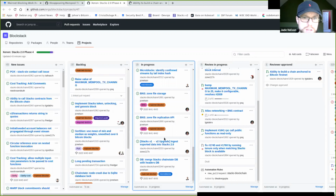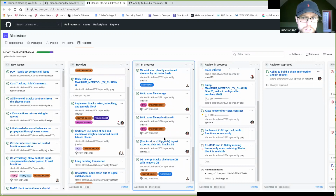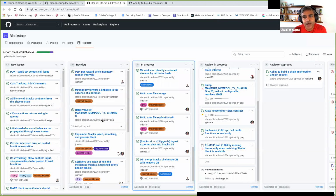Did somebody move the considered harmful issue for POX? That was in progress? Yeah, the issue is still open. I just removed it from the board because it's not a blocking issue for Xenon. Oh no, it's in progress. I actually had to address it. Oh. Yeah, that's why I put it there. Oh, sorry, my bad. Yeah, can you put it back, please? Sure, because it will be closed as part of the microblocks PR.